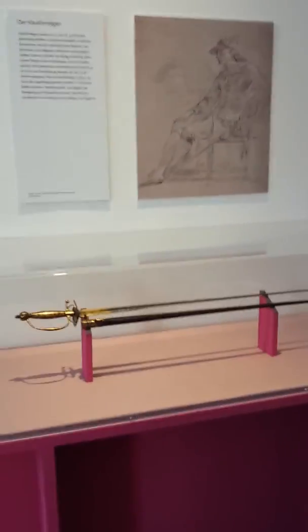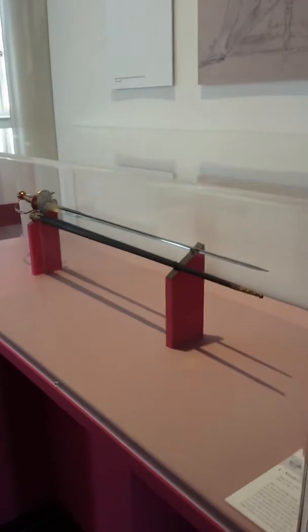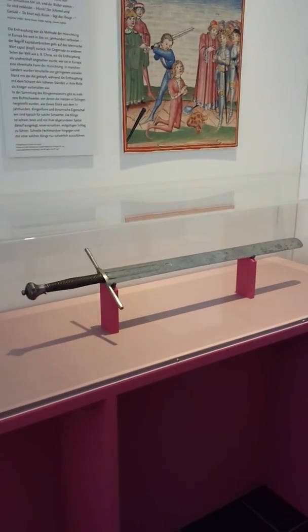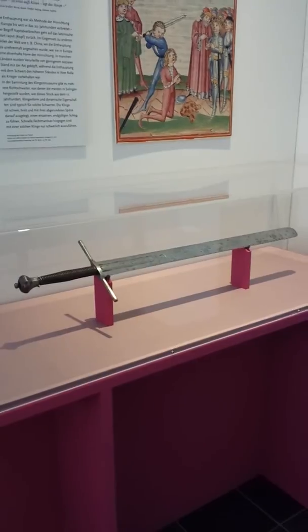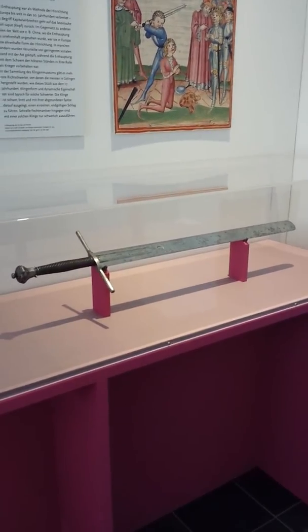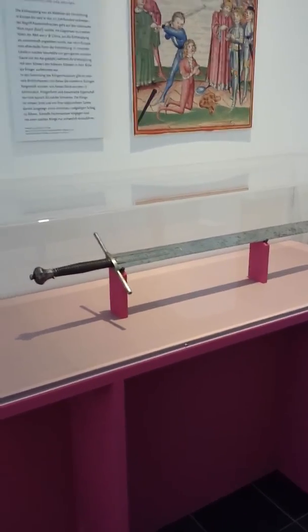Here we have, of course, a later piece, a beautiful Colichmar blade. And a henchman's sword made in Solingen. We wanted to present this sword at the very beginning to remind people of the fact that these were not just pieces of art or of craft, but were actually really used to hurt or even kill people.